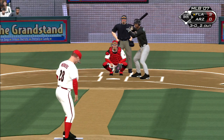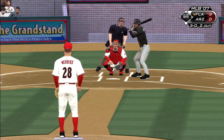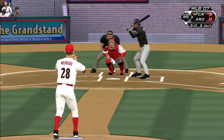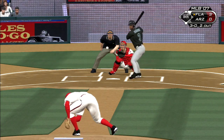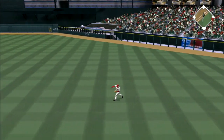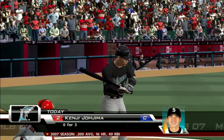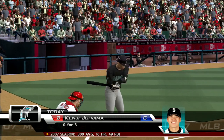Kenji Johjima would be next. It's all you, baby. Now a ball lined to the right side. And that's in there, base hit. Kenji Johjima will try again. 0 for 3 thus far.